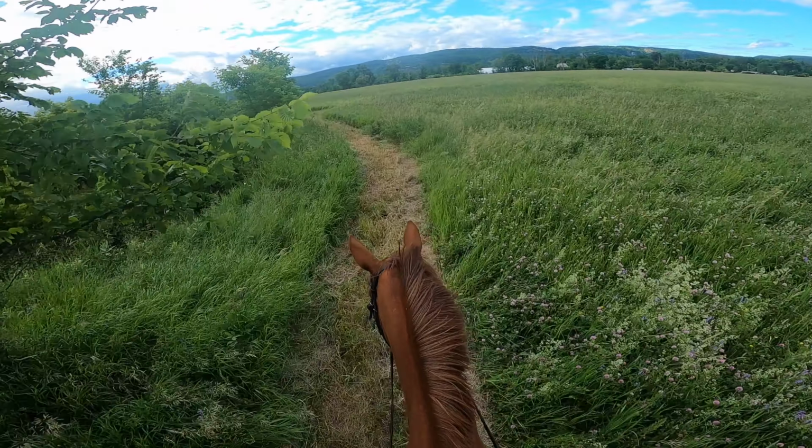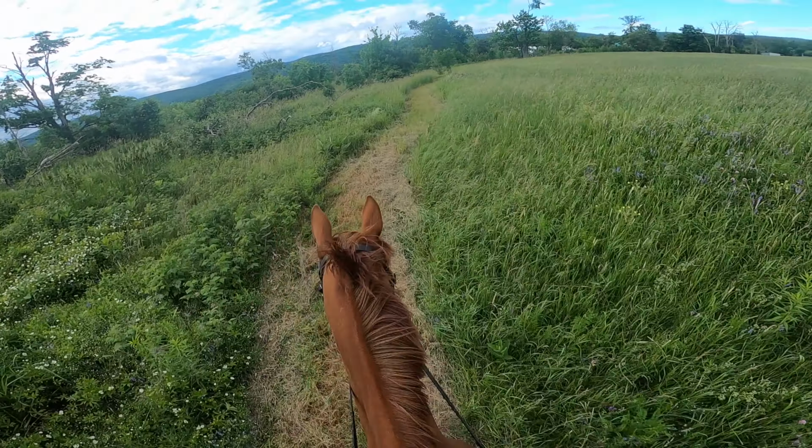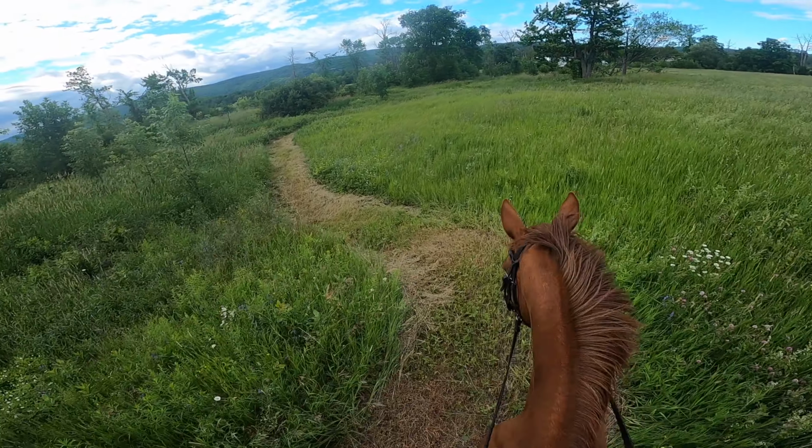Good girl. Good job. Good girl. So we might not have direct access to trails through the woods, but we have beautiful big fields to go riding in. Okay, the path, normally we go straight. The path goes down into here.